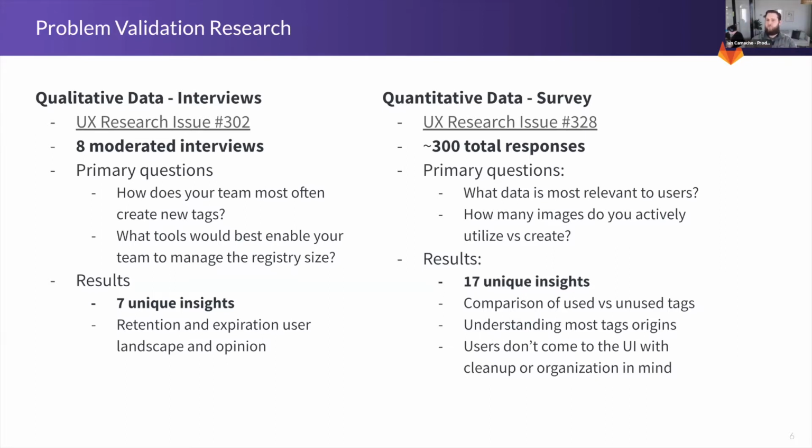So we both got a first-person view as to what this data meant and how it could come together. By itself it yielded 7 unique insights, as well as a full understanding of what the retention and expiration policies and wants are for our users across the board, not just GitLab.com, but on-prem solutions and so on. We also did a quantitative survey, which we sent out to a lot of people.